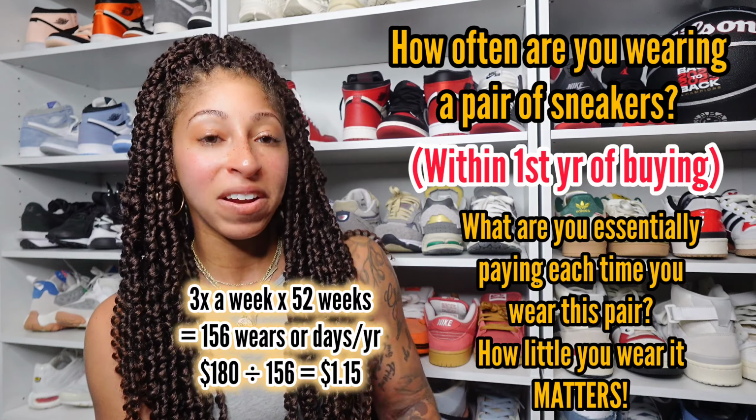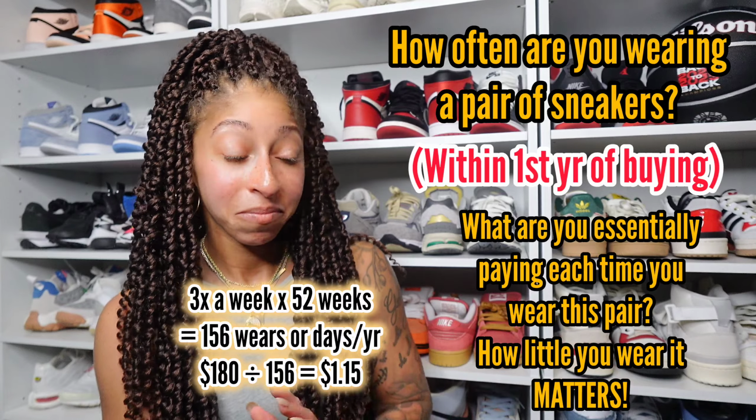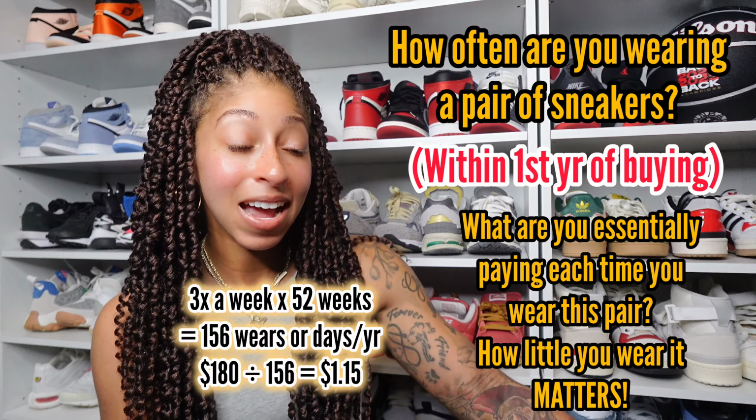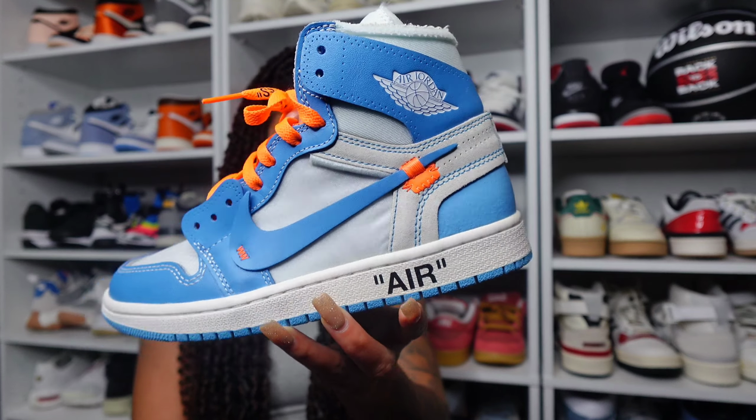Now, let's move away from this. Let's say you have a pretty hyped collab. I was fortunate to get mine for retail. That's not the case for everybody. What if you're saving up to get that pair? I mean, this is considered a grail for some people, right? So let's look at possibly the cost of wear.